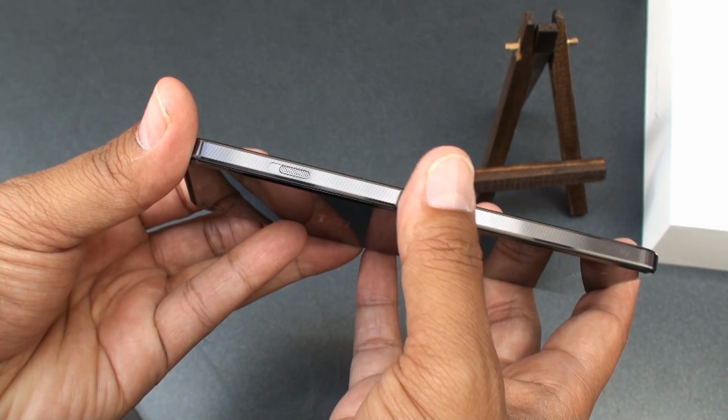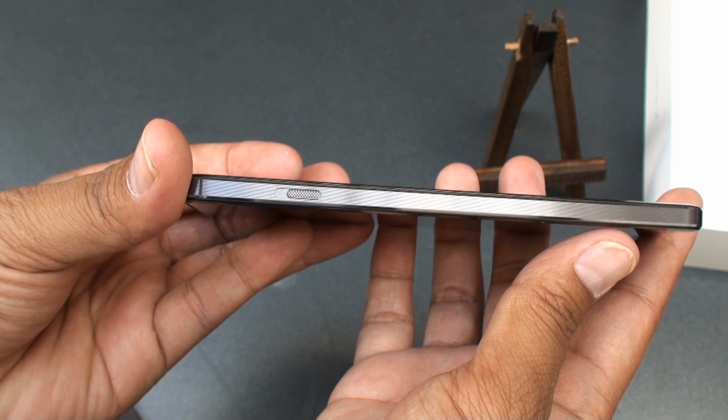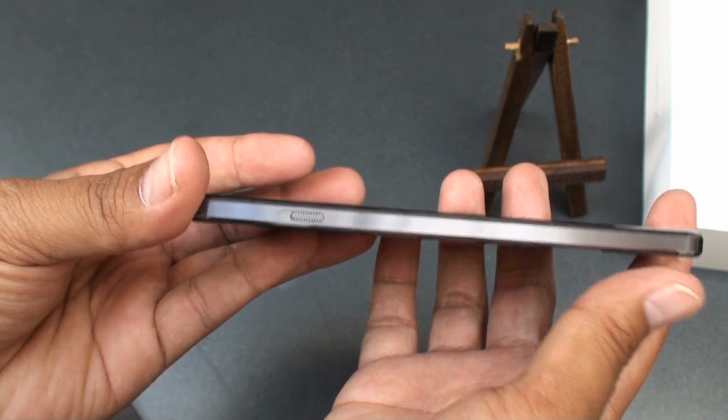Now, one thing that they did leave on from the OnePlus 2 was the alert slider. I find this extremely useful. I used to have it with my iPhone, and I just like the ability to go from all notifications on to mute to just priority without me actually having to turn on the phone.